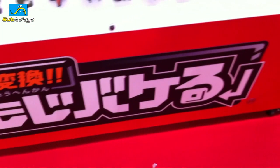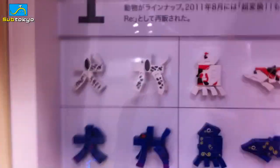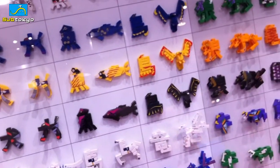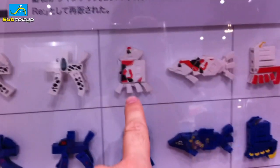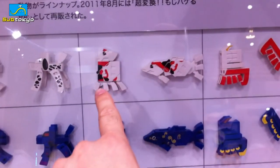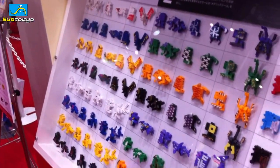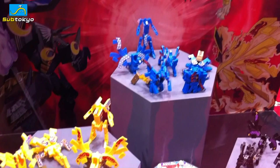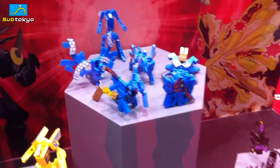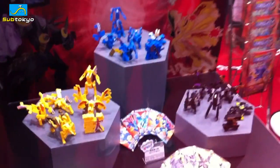Here's something really interesting called Moji Bakeru. It's these little figures, but they're actually kanji study tools. Each of these figures go from their kanji form to their animal form. It's pretty cool. This is dog, fish, or sakana, kori, bird, and there's a ton of these. Really cool, actually. They have a couple displayed here in a glass case. Maybe these are the legendary ones. My kanji level is not high enough to be able to read these. That's pretty cool nonetheless.